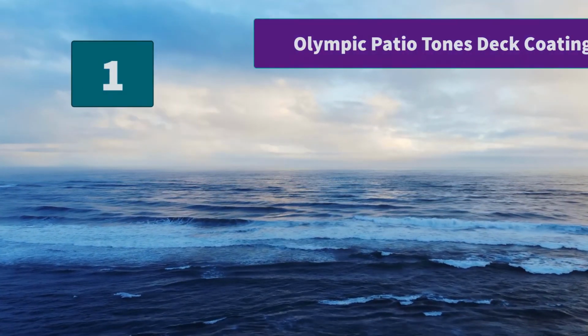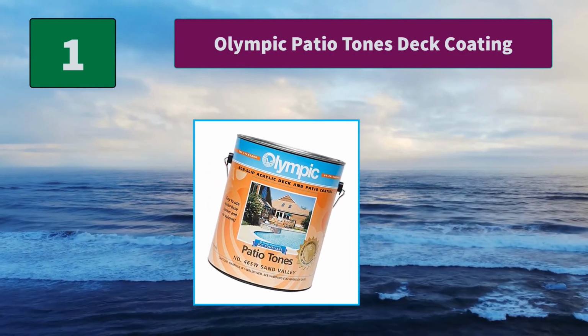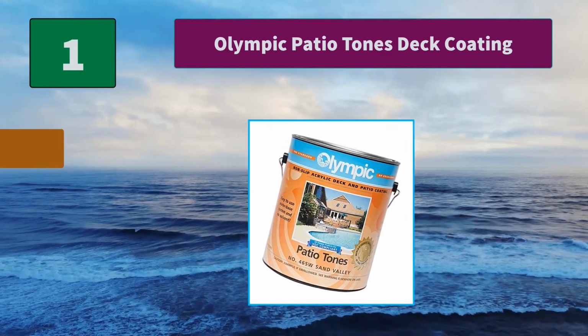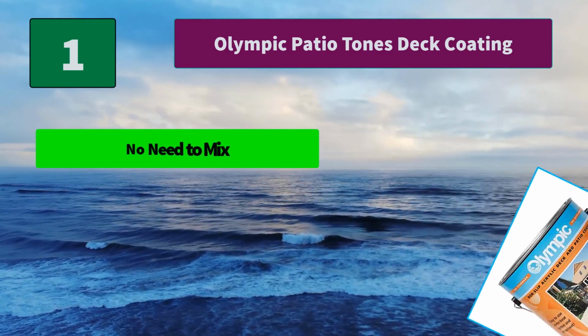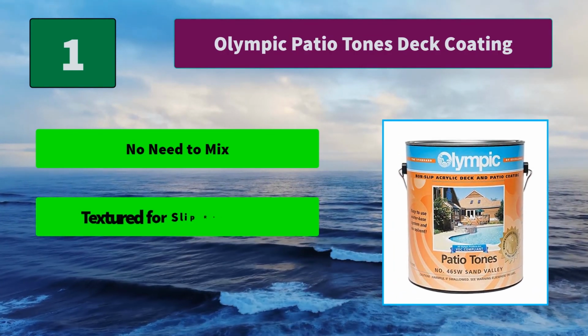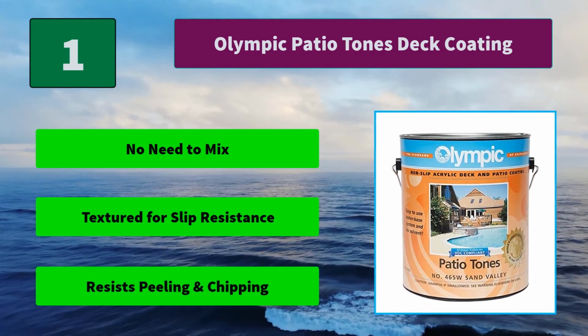Number 1. Olympic Patio Tones Deck Coating. With Olympic Patio Tones Deck and Patio Coating, you can give your pool and deck area a fresh, updated look. Just choose the right tone for your patio area, apply the easy-to-use coating. Main features: no need to mix. Textured for slip resistance. Resists peeling and chipping.